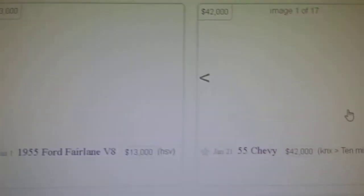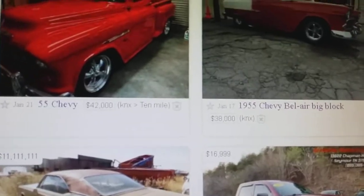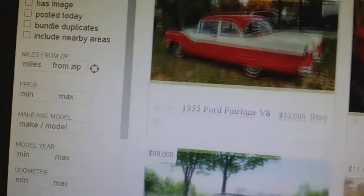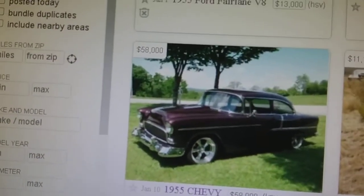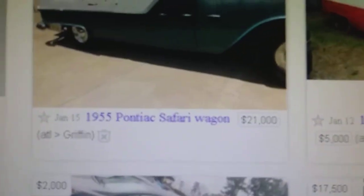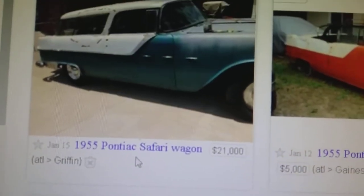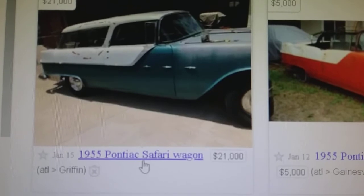Let's see what else we got. There's my buddy's 55. There's a 55 Chevy we just seen. We'll move on down, see what else we got. There's that other one we just seen. As I said, I'm just hitting the local areas. Okay, here's something. I'm in Chattanooga, so they show some Georgia vehicles too on here.